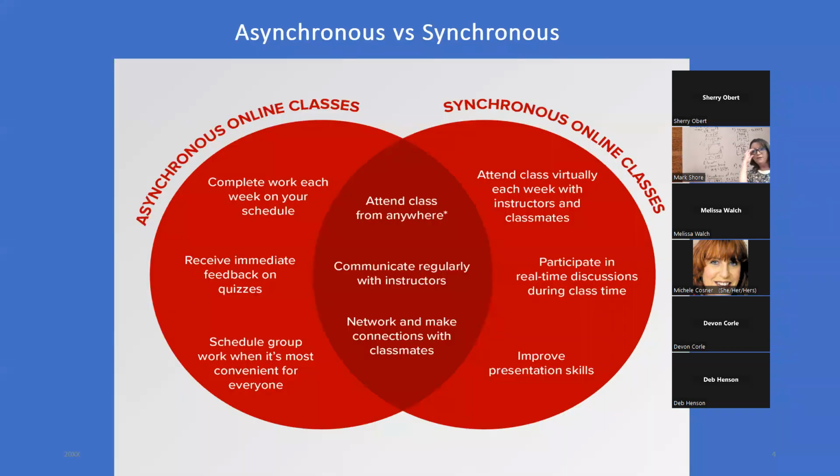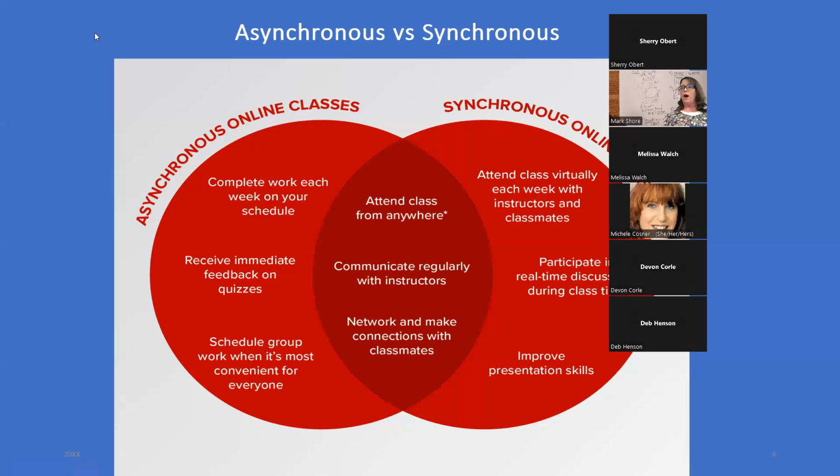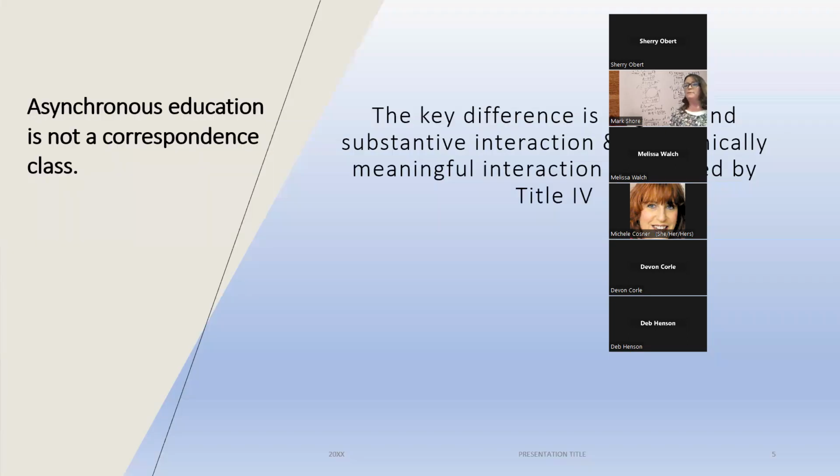Okay. And then here is a little Venn diagram, throw the math terms in there, that we made that compares the asynchronous and synchronous classes and the benefits of both. You can see that there is overlap between the synchronous and asynchronous, mainly that students can attend from anywhere. We communicate regularly with our students, and the students can make connections with people across various time zones, cultural, socioeconomic, outside the region, students that we wouldn't normally meet if we were tethered to an on-campus class. Can I just step in there?